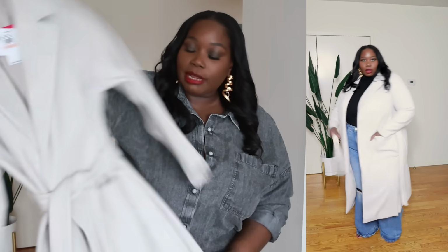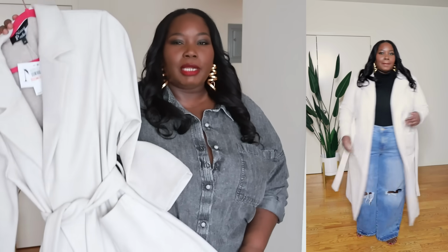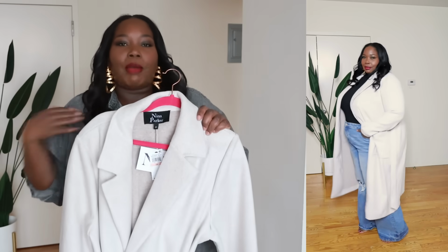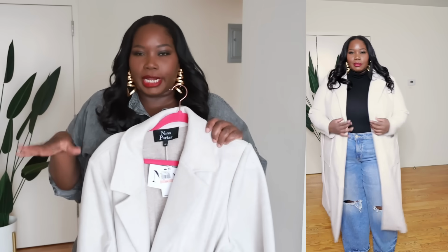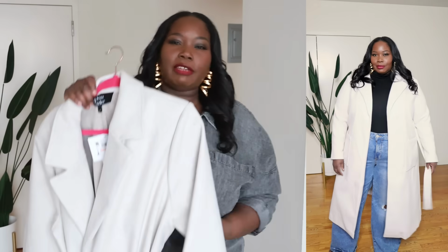I think it runs true to size. So they sent this to me in a 2X. The 2X fits, but in something like this, I would prefer it a little oversized. So I would have wanted this in a 3, but the 2, as you can see, definitely fits.